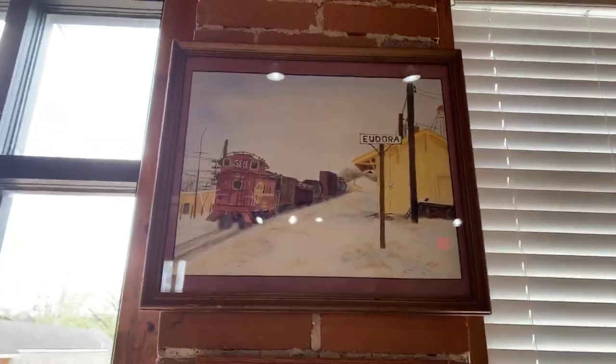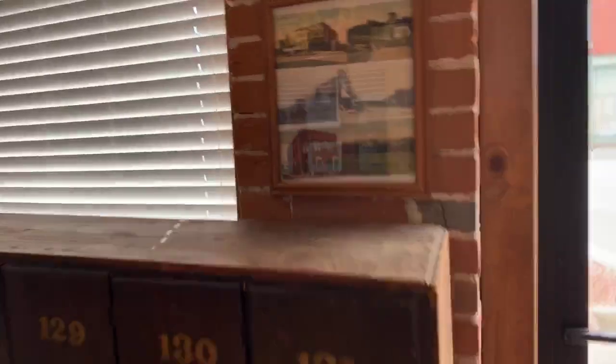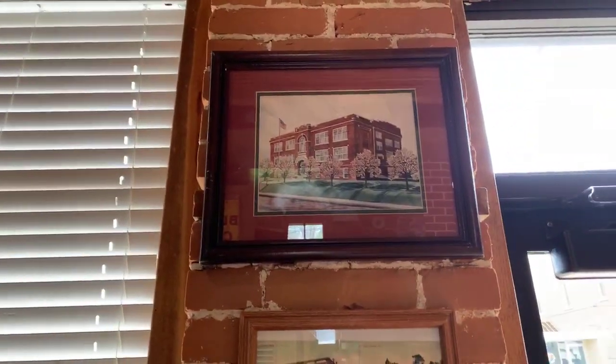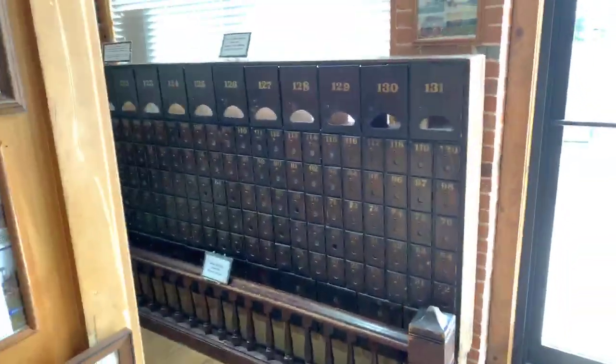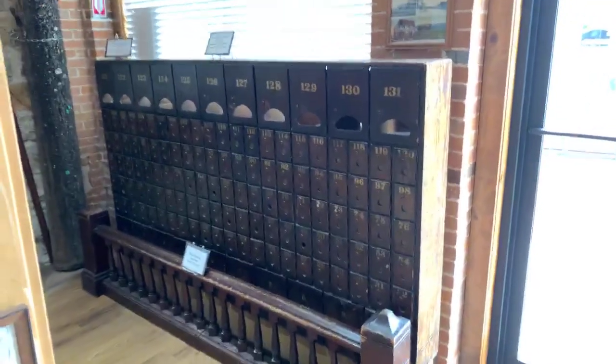And throughout the museum, you just have various pictures of downtown Eudora. And that's a painting of the old rail depot, which burned down in 1990. We have an assortment of Eudora-related postcards here, painting of the high school. This is the old Eudora Mailbox from the early 20th century.